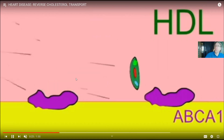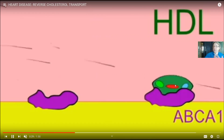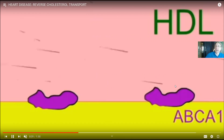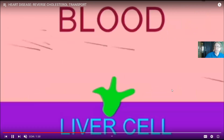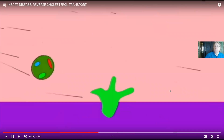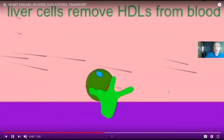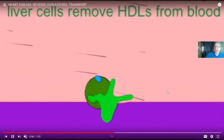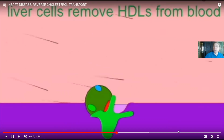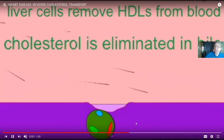So while forward cholesterol transport is potentially increasing the number of cholesterol molecules that might be incorporated into a plaque, this reverse cholesterol transport is removing cholesterol. Once again, there are proteins in the lipid particle itself, and then proteins which interact with it. And so the question then is, how many HDL particles are in your blood?